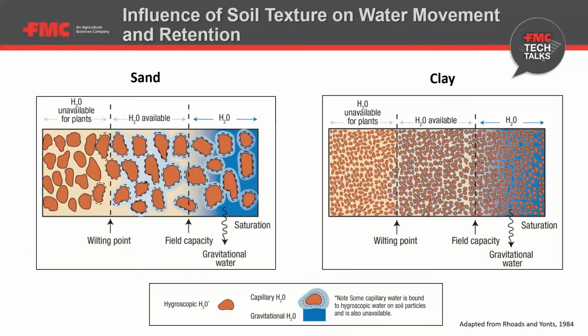And generally speaking, finer textured soils tend to have a higher capacity to hold water, again because of those smaller particle sizes, greater surface area, and more attraction. Therefore they're said to have more plant available water than our sandy soils.